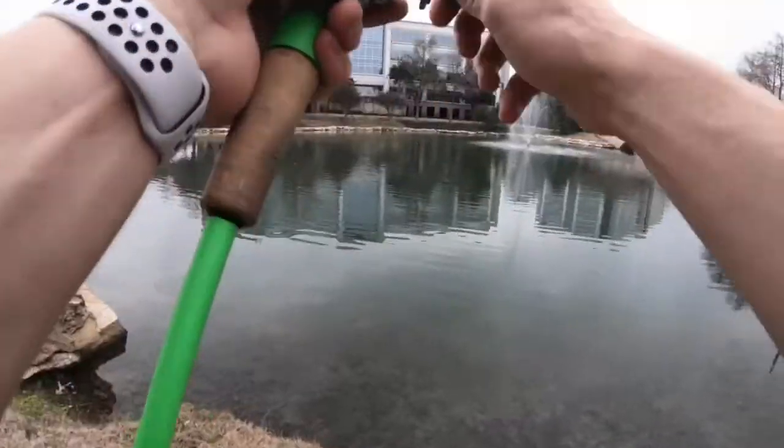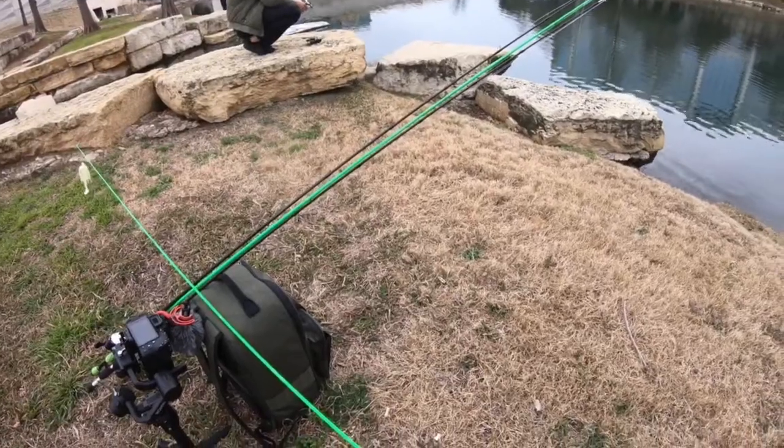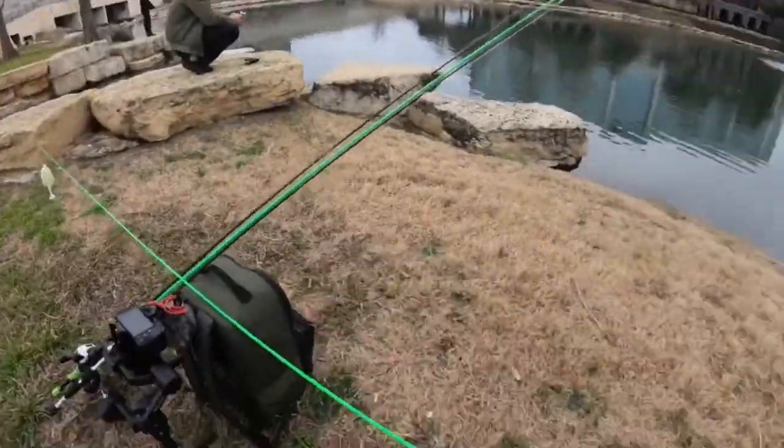Too excited, man. I already made my first cast. Forgot to turn the GoPro on. Yeah, I just record everything and cut out the best pieces. Never know when you might get something cool. Speaking of, I got some new stuff in the car. I gotta go grab it.